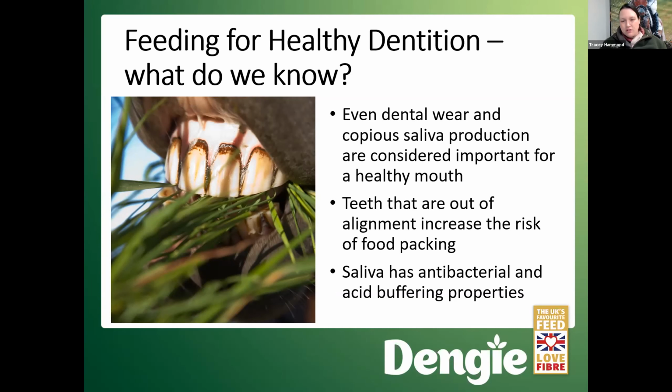So as soon as food starts getting stuck, then it's going to kind of ferment, it's going to rot, and you're going to run into problems. Saliva is also really important for a healthy mouth. It has naturally antibacterial properties and acid buffering properties as well.